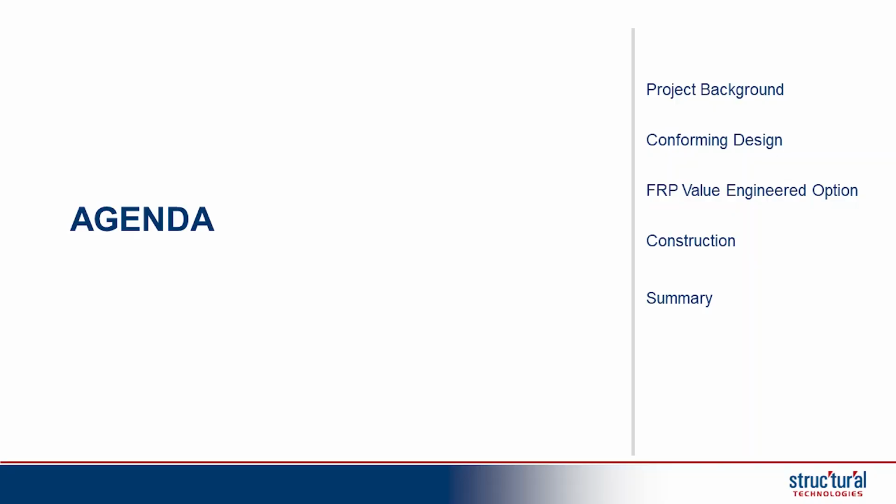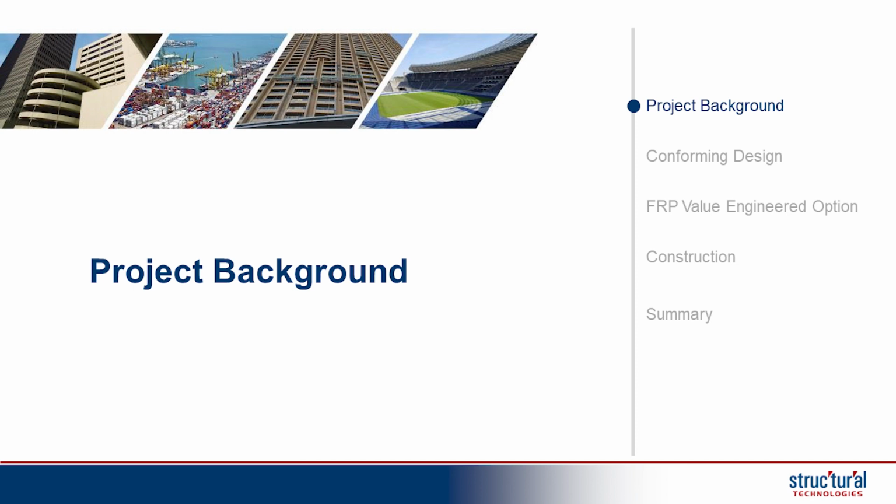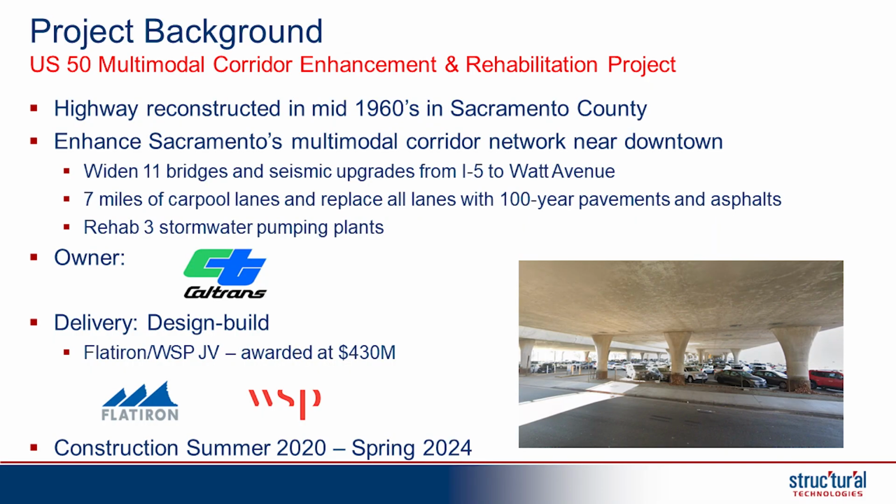We do have an agenda featuring background, a little comment on design, the VE option for the FRP, and also an installation summary. From a background standpoint, the project we're profiling, if anyone's familiar with Sacramento, California, there is a highway that runs along the bottom of downtown. It's US Highway 50. It was constructed back in the 60s, and they did a substantial upgrade featuring bridges, adding a carpool lane. I'll point it out later, but it's a center area that was open where they added column and additional lane. The owner, Caltrans, California Department of Transportation.